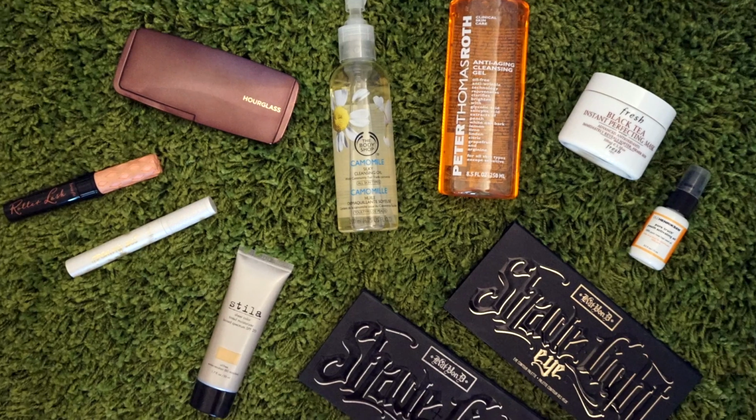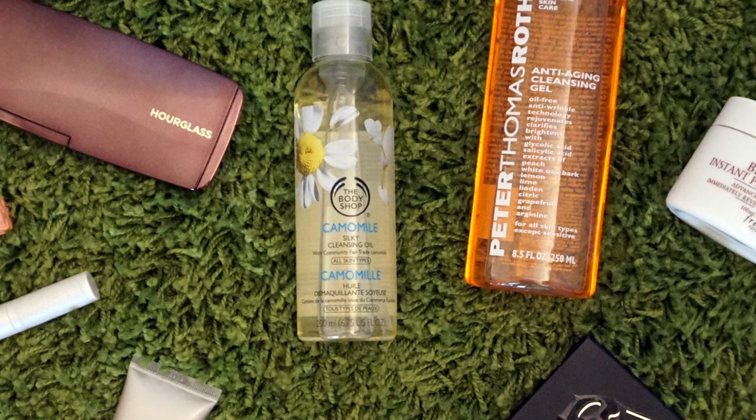Speaking of falling back in love with something, the Body Shop Chamomile Silky Cleansing Oil. I talked about this in my last video. It was an empties video. I recently started using this again this month and fell back in love with it because, again, it is the best oil that I've ever used to take off my makeup. It's so thin that it just glides all your makeup off.